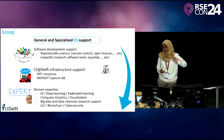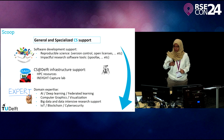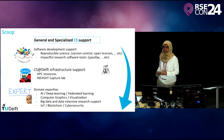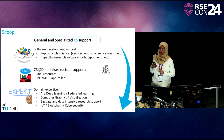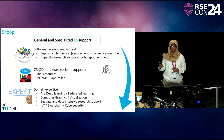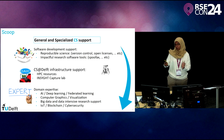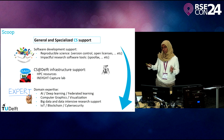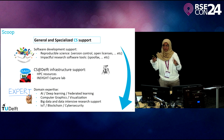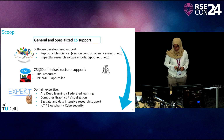Infrastructure. Currently, we have two main infrastructures, the HPC resource, which I will talk a little bit more about, but then also the Insight Capture Lab. This is a dual capture lab for different types of applications, from computer vision, body and gesture recognition, human-robot and human interaction, and the like. And it's really aimed to be one of the largest 3D capture labs within Europe. It's a big infrastructure project that is aimed to support a lot of research, not just within CS, but also in other departments as well.